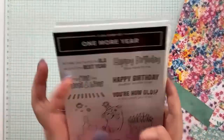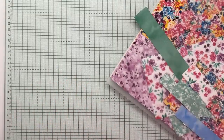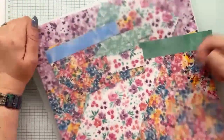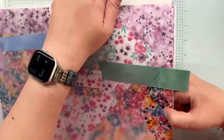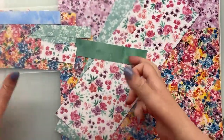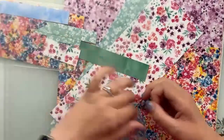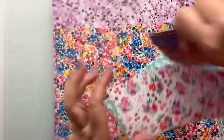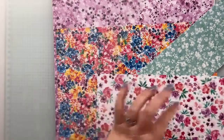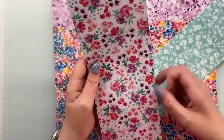Okay, stamp set we're not working with for the moment. It can go over there. Okay, beautiful floral designer series papers. They are beautiful. They are also intimidating because this one, which I did use for a beautiful card actually with this stamp set. Hold on. Okay. So, this one might work nicely.